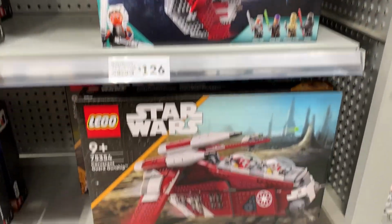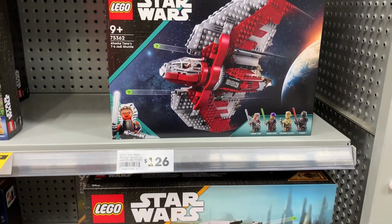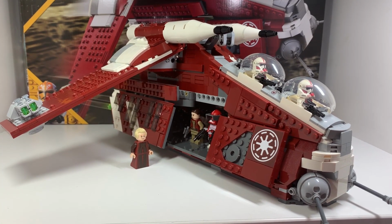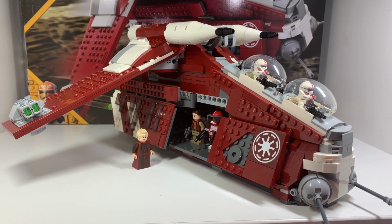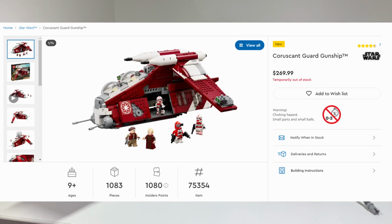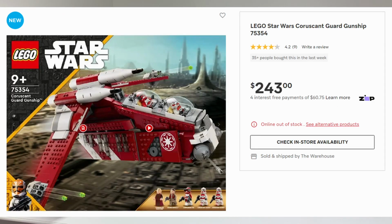Here's me and my partner checking out the shelves because we came for 2 sets specifically. Well, I went for 2 sets. She tagged along. This is the LEGO Star Wars 75354 Coruscant Guard Gunship, released this year in September for $270 NZD. The retailer sells this currently at $243 in NZD, which is already a nice enough saving.